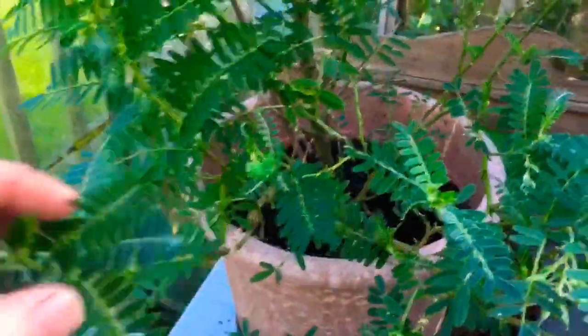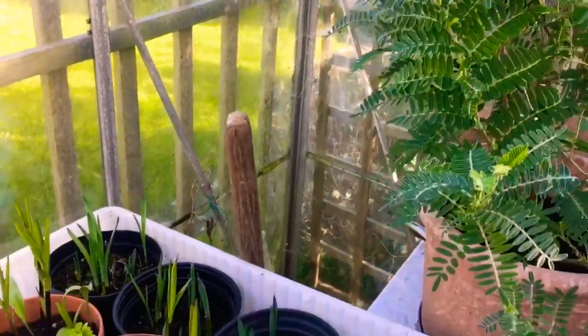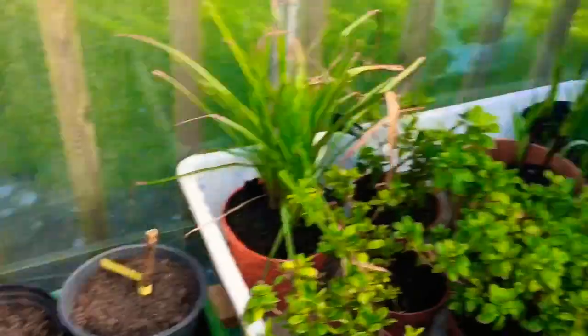This is Clianthus, a lobster claw. You can see the flower buds on it, and it is quite tender. It's going to be between -2 and -4 tonight, so that'll be covered with some fleece, even undercover here.